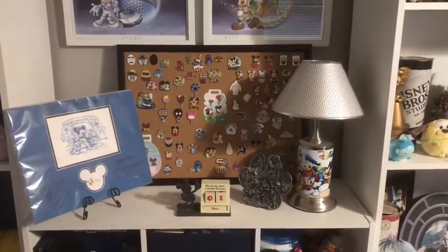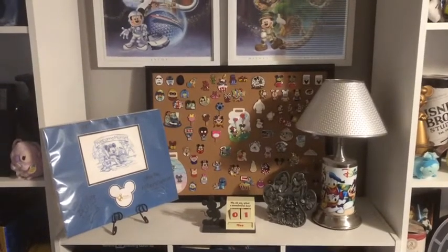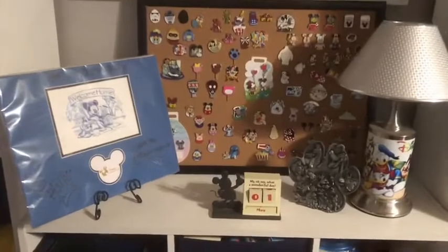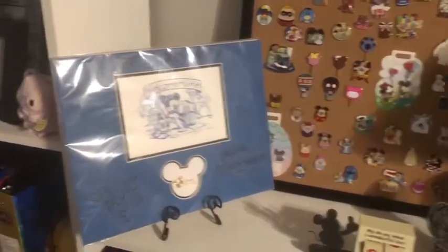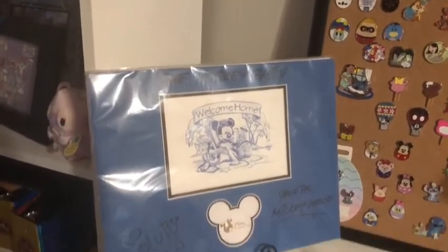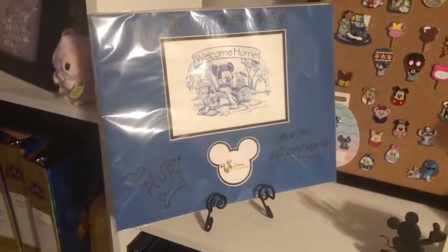And last but certainly not least, I'm going to go ahead and bring you into my office space so that you can kind of take a quick look around. I'm going to start with what you see most often when I am filming a video, and you can see here we have our Welcome Home DVC print, the Hosky family, and it says Your Pal Mickey on it, with Pluto's signature as well.